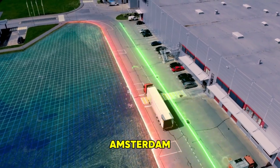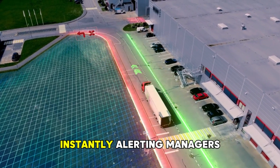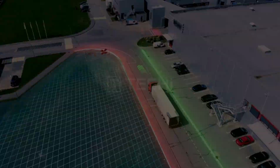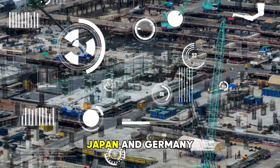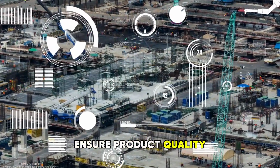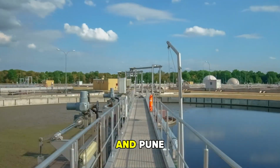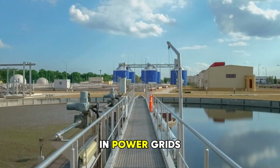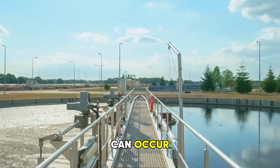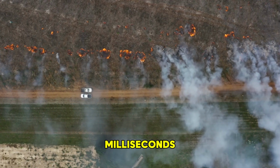In Singapore and Amsterdam, smart fleets detect engine heat and road conditions, instantly alerting managers or rerouting traffic with 5G-powered decisions. Smart factories in South Korea, Japan, and Germany use Edge AI to prevent overheating, ensure product quality, and stop robotic strain before it happens. Cities like Singapore and Pune use edge sensors in power grids and water lines, auto-redirecting flow before major damage can occur. Meanwhile, Australia's wildfire response now operates in milliseconds.